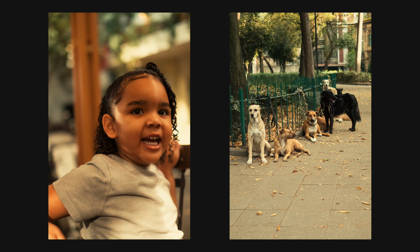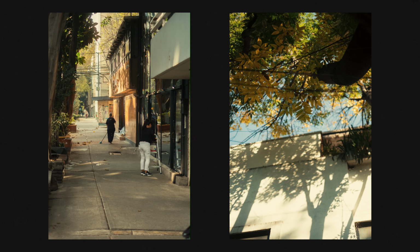And leading up to the trip, I really wanted to have a specific recipe that would be my Mexico City look. And I honestly just found myself wanting to just relax and edit photos instead.